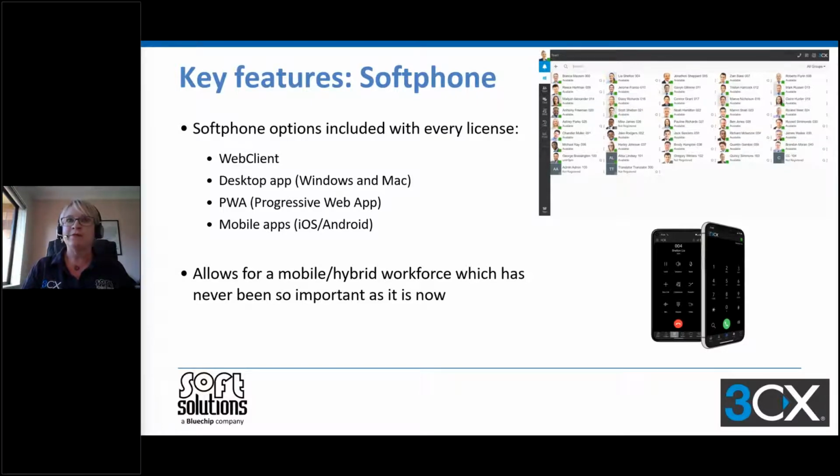But we need to be flexible for how our team want to work post-pandemic, or towards the end of the pandemic. We're not out of there yet. So really important that that Softphone is a key selling point for you when talking with customers.